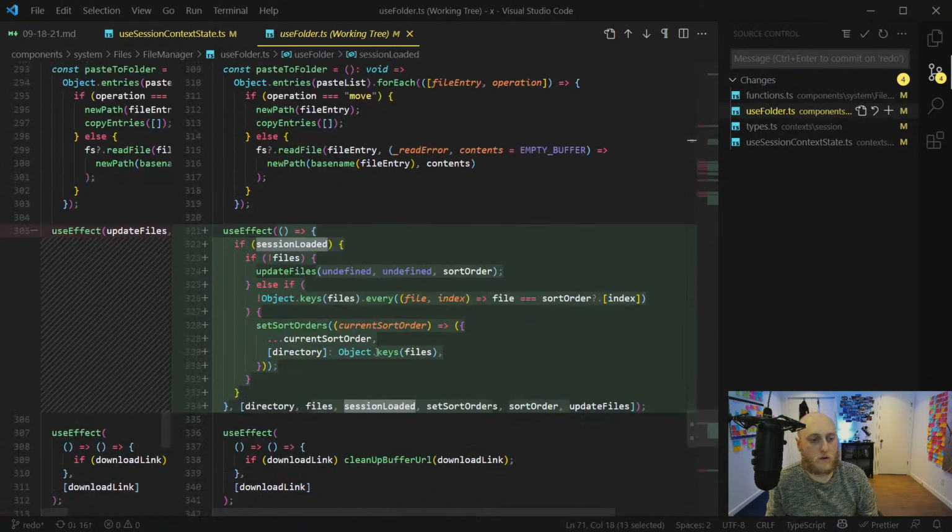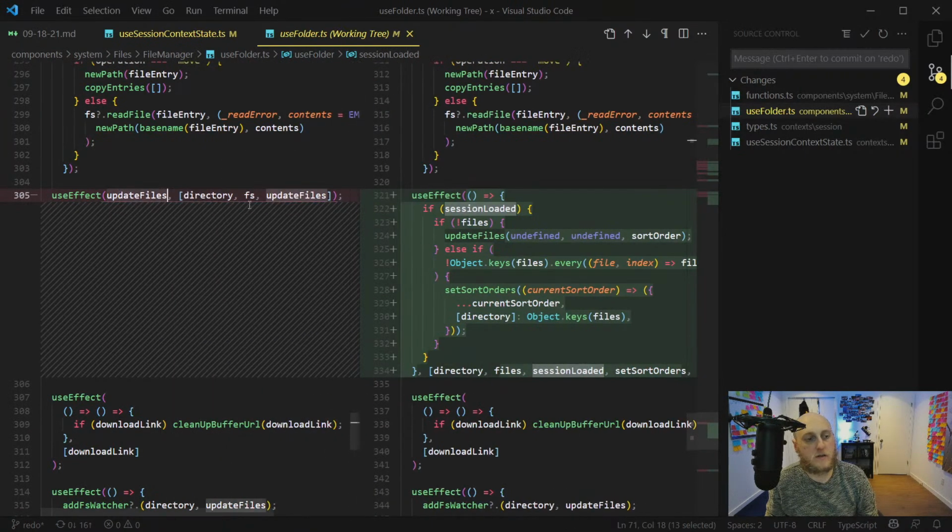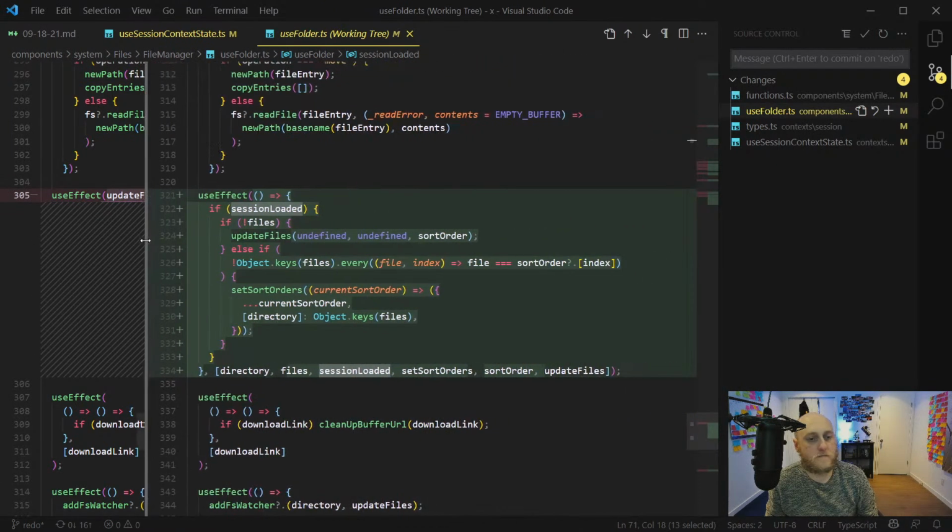So if we go down here to where I'm using it, before I was just running the update files command whenever it would change. I've filtered that out. So now I say, first off, the session needs to be loaded. Second, if there's no files yet, then you run update files, and we're going to pass in a sort order if we happen to know it. And the old and the new are undefined. Basically the same as before when we passed nothing, now we're passing sort order as the third argument.